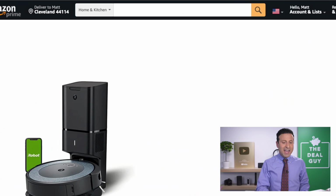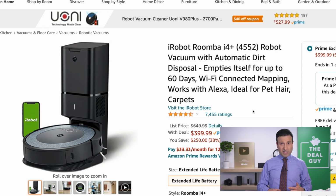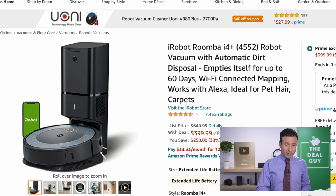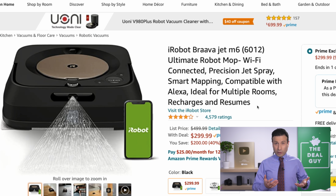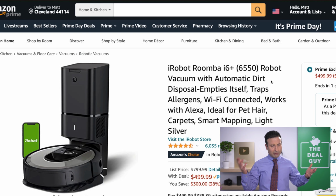That is pretty sweet. The iRobot Roomba i4, this is a self-emptying RoboVac and the least expensive self-emptying RoboVac you will see other than the ones from Shark. $399 down from $650, $250 off. Beautiful. The iRobot Braava Jet M6 mop. If you're looking for a Wi-Fi mop, a great way to get your floors sparkling clean for $299. That's 40% off, $200 off. Beautiful. It's like Black Friday, Cyber Monday, and Prime Day all wrapped up into one.